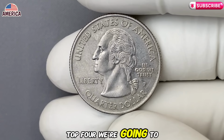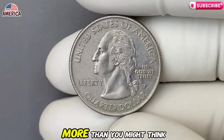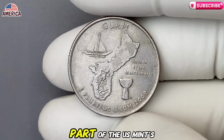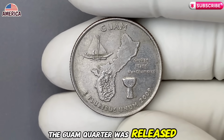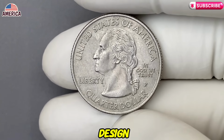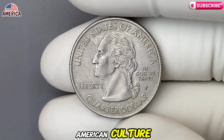Top 4, we're going to talk about a quarter that could be hiding in your collection, and it's worth a lot more than you might think. That's right, we're talking about the 2009 Guam quarter dollar. As part of the US Mint's 50 State Quarters program, the Guam quarter was released in 2009 as one of the US territories in the series.